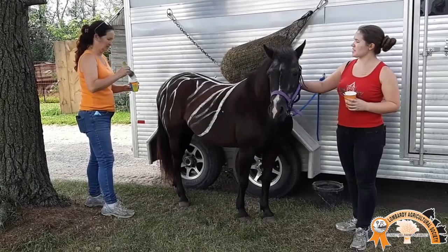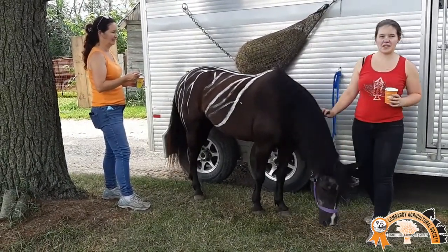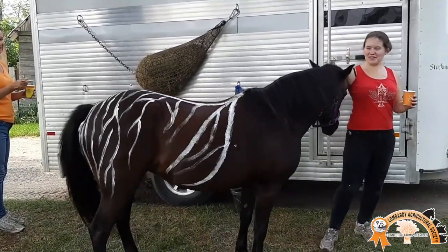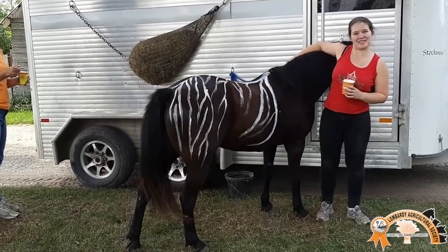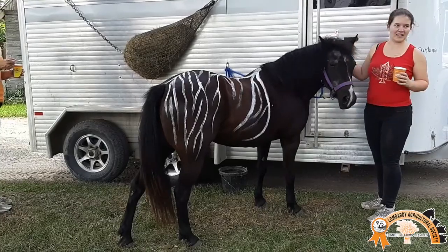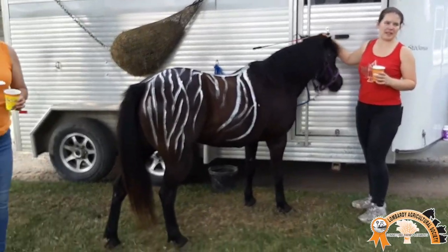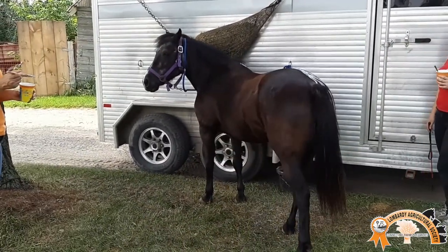So as you can see, she's partially painted, and you might be able to hear some turkeys in the background a little bit, which she's not the biggest fan of, but she is still going to be a marvelous zebra by the end of this. Now, is that real paint that you're using? It's water-based. Yes, water-based and safe for kids and animals.